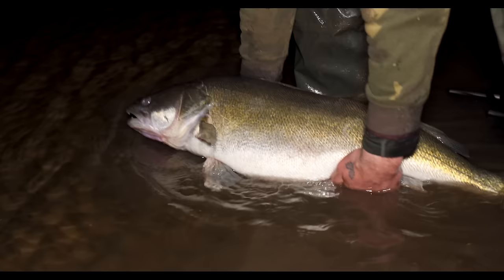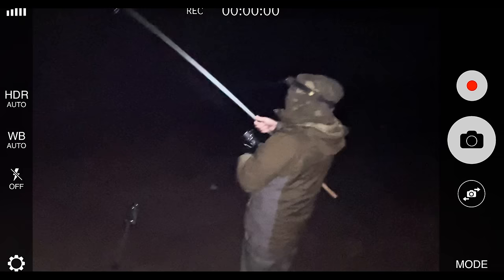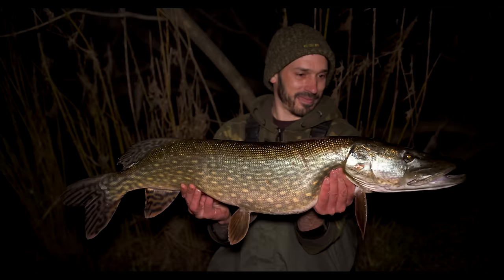After returning that fantastic Zander back to its watery home, it was probably 2 hours later when the right-hand rod went off. Got a lovely run on the right-hand rod, got down there, and managed a 15-pound pike. We didn't weigh it, it was at night, so we just wanted to get it back. But it was around 15 pounds, somewhere like that. A lovely fish, beautiful markings on it.